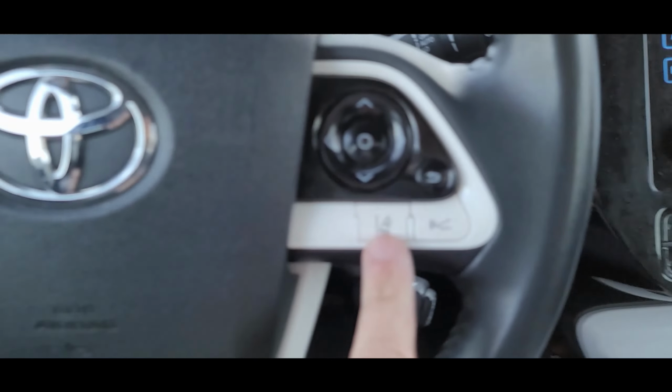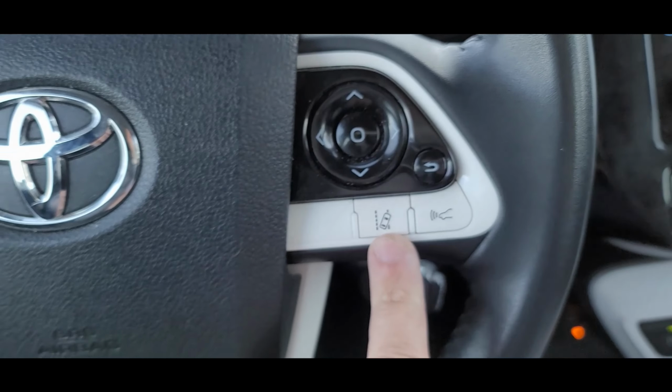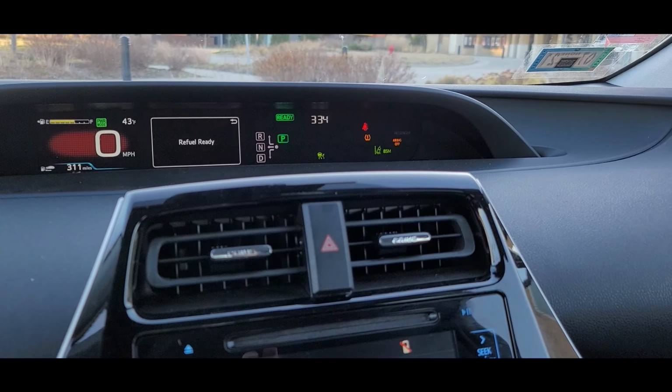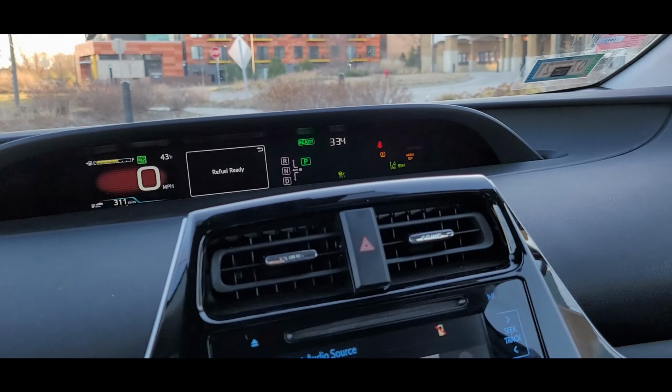The rest of this stuff, this lane departure warning, that gets annoying very quickly every time you change a lane when you're not signaling. It annoys the hell out of you, at least out of me.